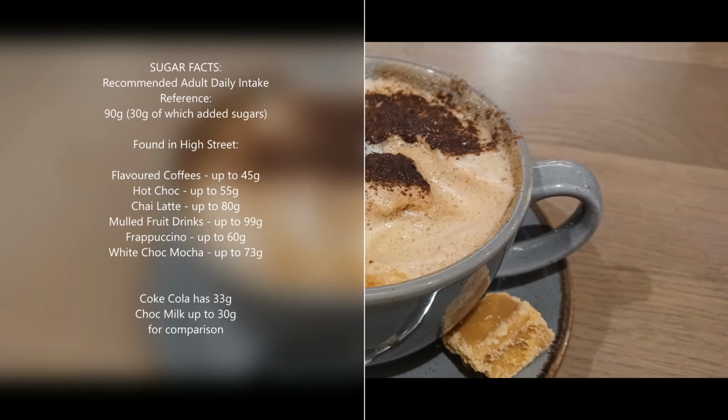But it's also got sugar, which a lot of us aren't aware of. And a lot of milk has sugar added to it as well. So it's quite important if you do want to reduce your sugar intake and you do drink a lot of milk or milk-based products.